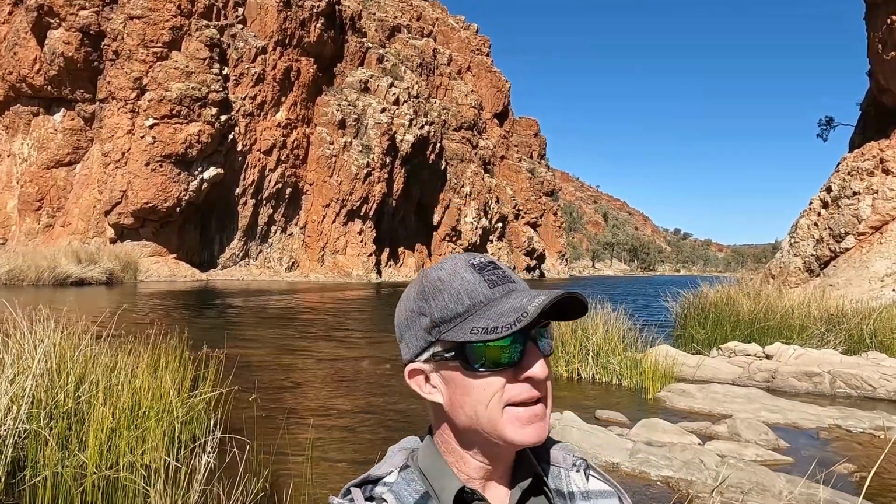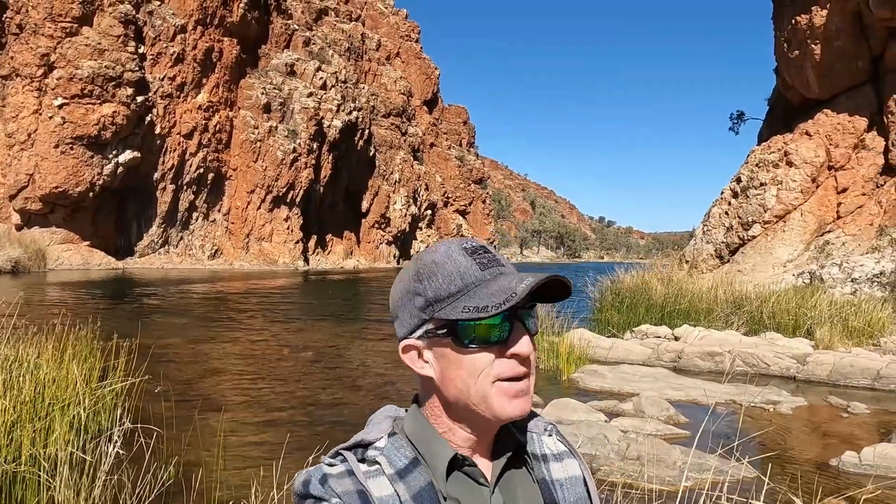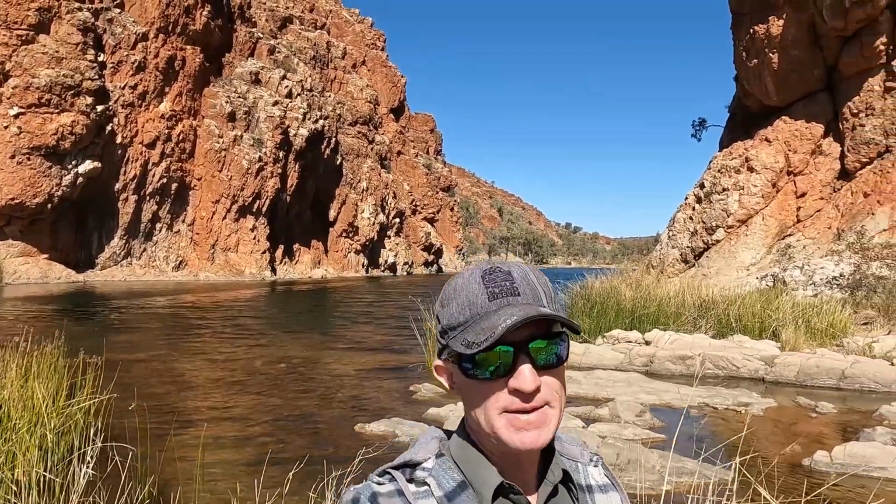Hopefully you can hear this with all the wind, but our last stop for today and our last stop here in the MacDonnell Ranges at this section here is at Glen Helen. We've called in here to grab our pass for the Mereenie Loop, which will get us through to Kings Canyon, which is our next stop, and we've just wandered down to have a look at the gorge while we're here.